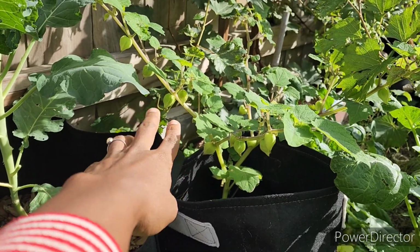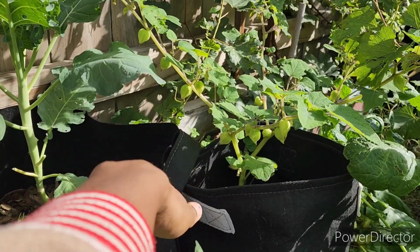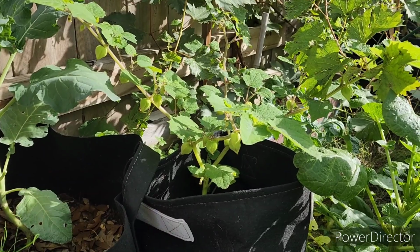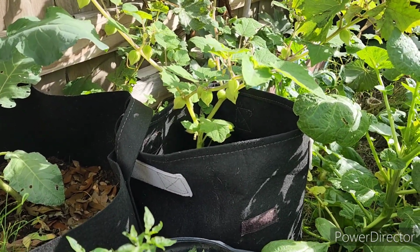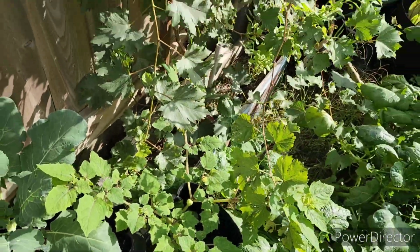If you've never grown these before, they turn kind of paperish and then they fall off on their own when they're ready. If you get them before that, they're kind of sour, so you don't want to do that. So hopefully we get some of those. I'm excited, and I'll try to save some seeds as well.